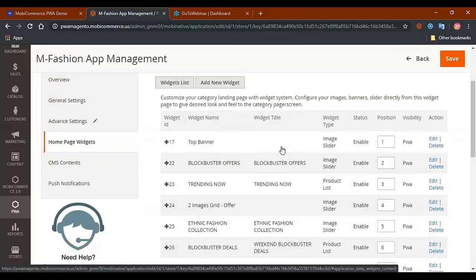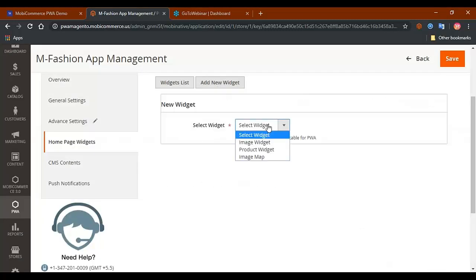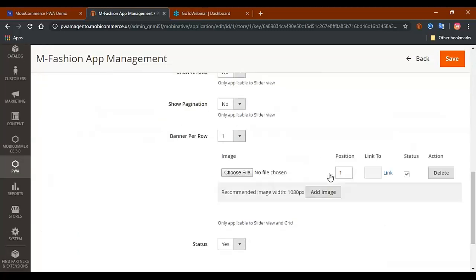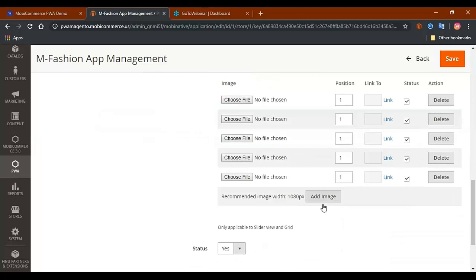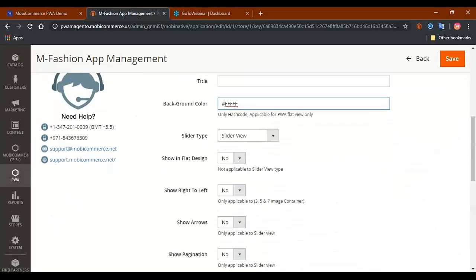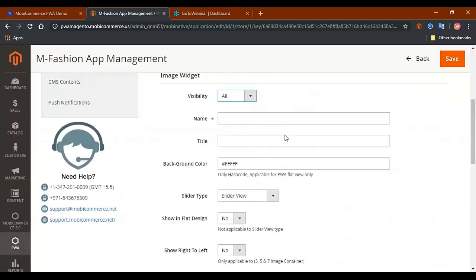Now let's come to the interesting section, which is the widget system or page builder option. We have various types of widget systems available for you, starting from the image widget, which allows you to simply upload any images, like unlimited images you can upload here, and then you can configure that widget. You can have the background color configured. You can have the visibility set to desktop or the mobile PWA, okay, and you can do that.